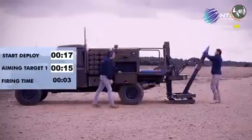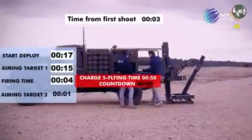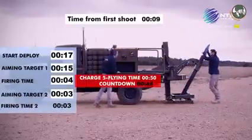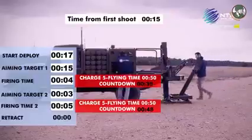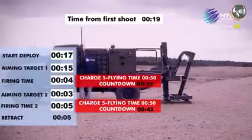Okay. So he's shooting, after shooting it is red again. So in 3 seconds we will recover the aiming again and he can shoot again. So now we will have 2 rounds in the air. The flying time of this round with charge number 5 is 50 seconds. So we have both rounds flying, and now they are retracting the system.